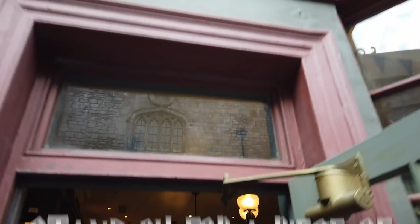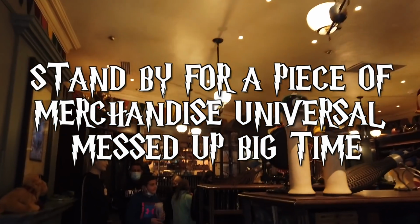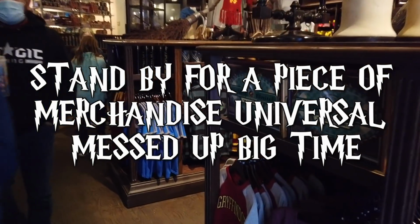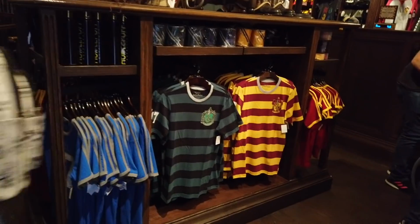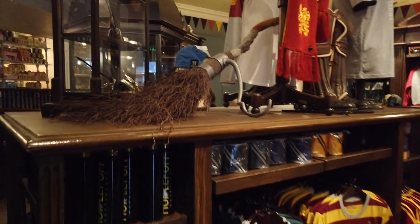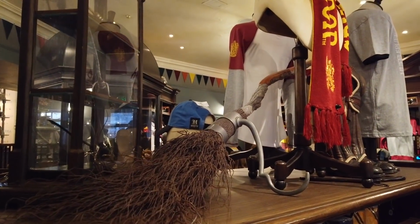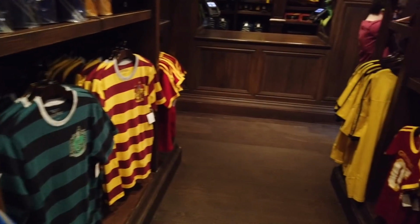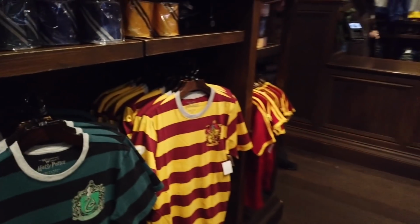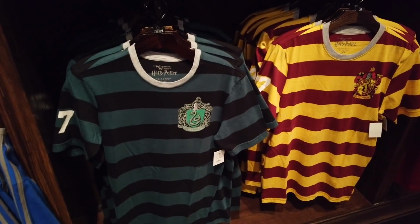This is Quality Quidditch Supplies, so as the name would suggest, they sell a lot of Quidditch-themed items, including games. They sell balls if you'd like to play Quidditch somehow. You can even buy these replicas of the brooms. They also sell a lot of great house gear in here, a little bit more sporty themes than you'll see over at Madame Malkin's, like these rugby-style shirts.